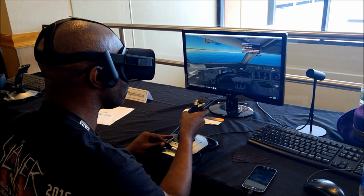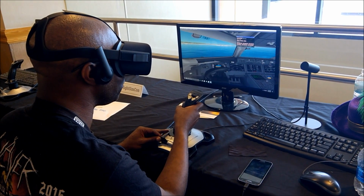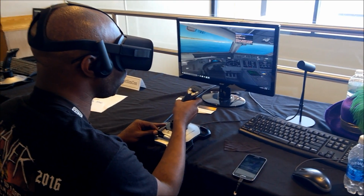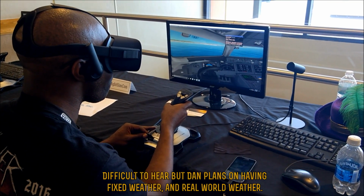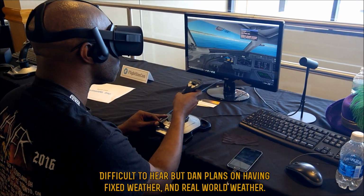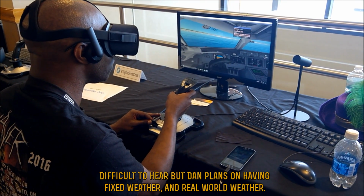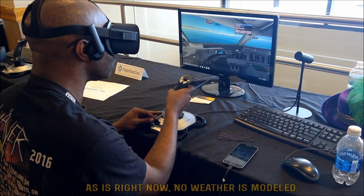So, are winds properly modeled? Is it real world weather, or is it going to be pretty much pick your own weather pattern? So we're going to have both. Just pull proper weather data based on weather stations. Yeah, I'm way low. We're trying for a very adaptive framework.